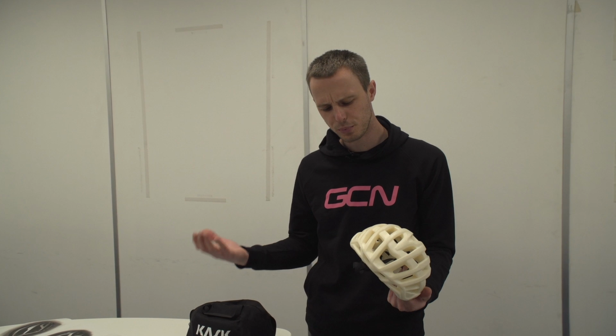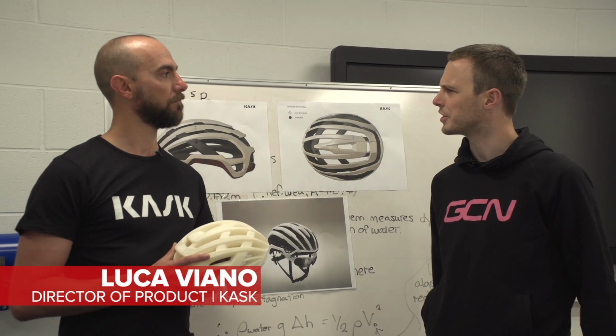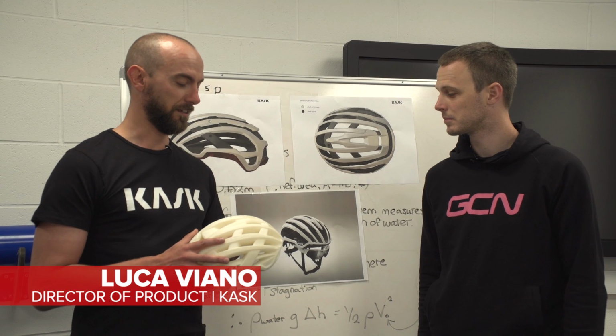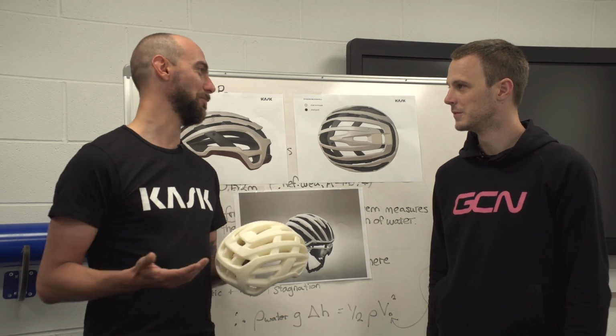But why are we even at a wind tunnel if the brief from Team Sky was just to make a lightweight, cool climbing helmet? Let's speak to Kask and find out. So Luca, what's the answer? Well, the answer is that we have to consider the speed that Team Sky athletes carry on climbs, which is totally different from the speed that we carry.